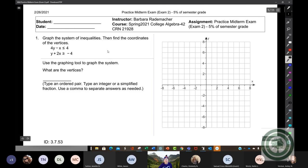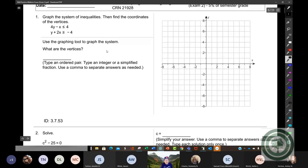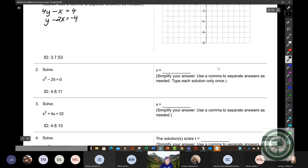Assuming you can graph and shade the solution to the inequality, you are then asked to find the vertex. There's only going to be one vertex. But the vertices is just the plural of vertex. So here's how. You turn this into a system, and we're going to use elimination or substitution. So 4y minus x equals 4, and 1y minus 2x equals negative 4. I could use substitution, of course.